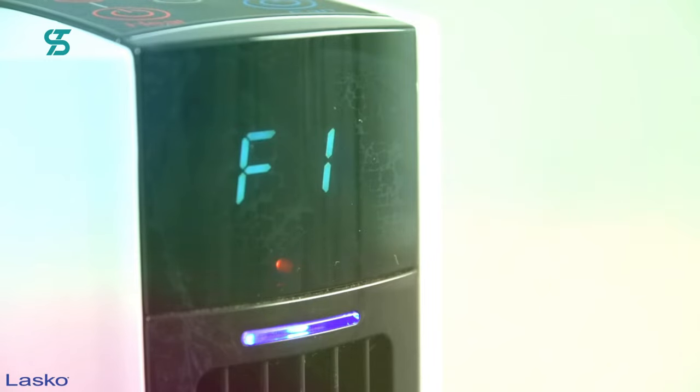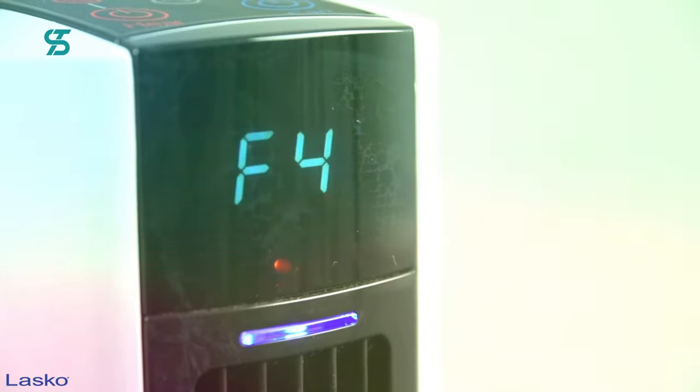Alright, now that you know where to find them, let's begin our countdown of the top 5 space heaters of 2023.